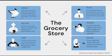So when really breaking down the different components of meals at the grocery store, for grains, you're going to want to be looking for whole grain bread, whole wheat pasta, whole wheat pita bread, Wheat Thins, Triscuits, oatmeal, granola bars, quinoa, brown rice. Those are going to be pretty nutritious options for the grains portion.